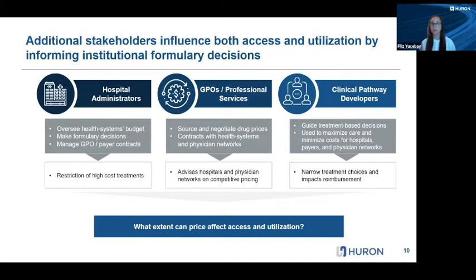The final stakeholder to consider are clinical pathway developers. So clinical pathways are decision support tools that are developed by providers, payers, and third-party vendors. The goal of a clinical pathway is to maximize evidence-based care while minimizing total healthcare costs. As interest in value-based contracting and healthcare continues, pathways are increasingly being used by health systems, physician networks, and payers.